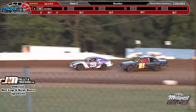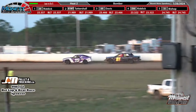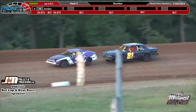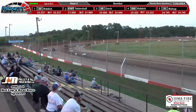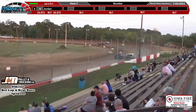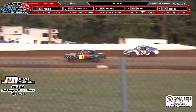A lot of good racing. Riddick and Tatershaw battling for the lead there. Davis and Riddick fighting for third. Side by side for third. Tatershaw doing some drafting here as he looks to the inside. Slingshot engaged. Tatershaw going to be your new leader going down the backstretch.